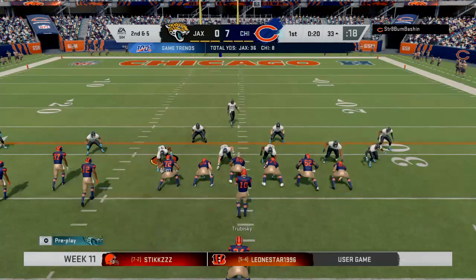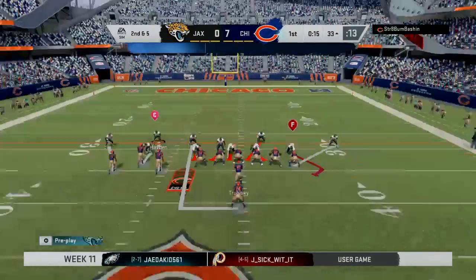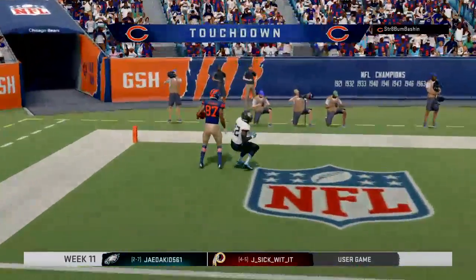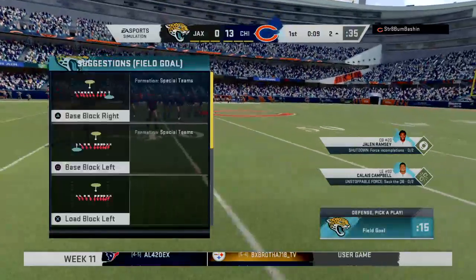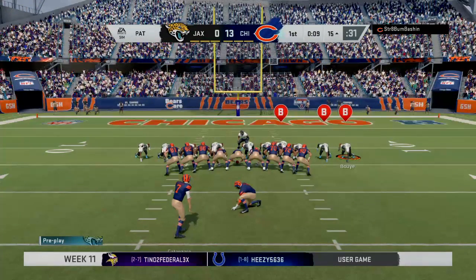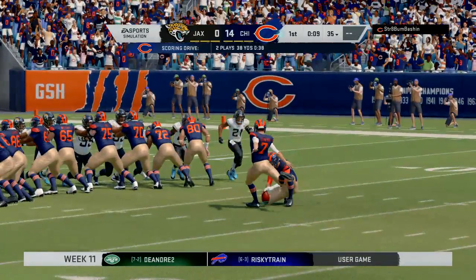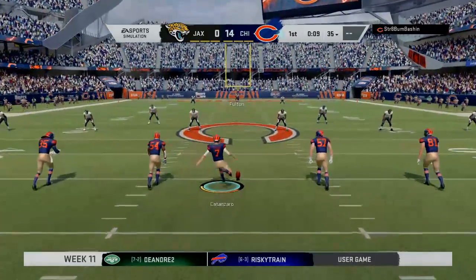After the pickup of 5, here's 2nd and 5. Throwing here, Trubisky. That's going to be caught. And he is in. Touchdown, Chicago. Rashad Perriman, his 2nd touchdown on the season as the Bears push further out in front. Extra point good by Catanzaro, and that'll make the score 14-0. Now Catanzaro after the touchdown to kick it away.